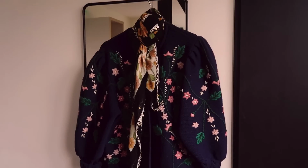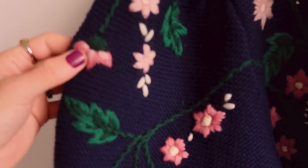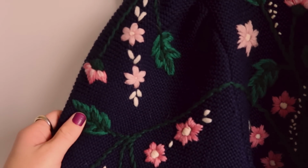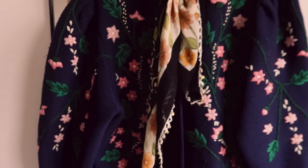It is so beautiful, and it was also from Pick and Wait Vintage. As you can see here, I hung it up on the mirror in the hotel room, and it has flowers embroidered into the cardigan, and it's just so damn pretty and in really good condition. So I think I'm gonna wear that.